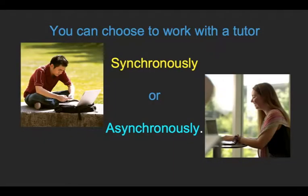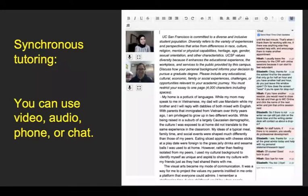You can choose to work with a tutor synchronously or asynchronously. Synchronous tutoring means you and the tutor are logged in to the session at the same time. You have a whiteboard where you can paste your paper and a chat where you can talk to each other. Some people choose to use video or turn it off. Sometimes people use audio through their computers, or they turn that off. Sometimes people call because they have bad internet connections and talk to each other through the phone.